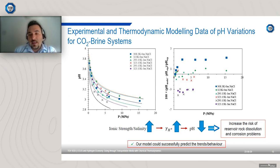And we can safely say that our model can tell us that deep aquifers with lower salinity and lower ionic strength are much better candidates as geological storage sites for CO2 compared to higher salinity reservoirs with higher ionic strength, due to the lower degree of rock dissolution and precipitation, which potentially causes formation damage problems in that case.